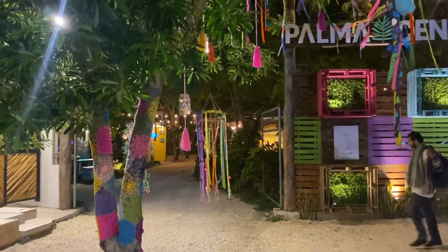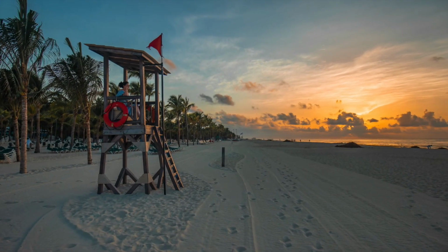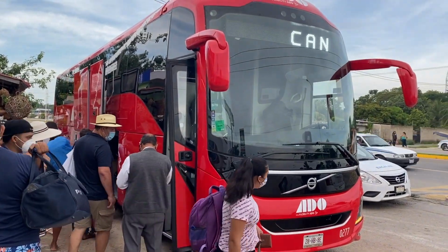As amazing as Tulum is, what I also love about it is leaving it, even for a few days. Because it's close to places like Playa del Carmen and Cancun, it's easy to get away for a day trip or a weekend trip.